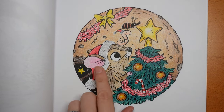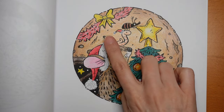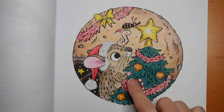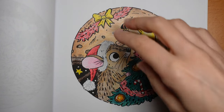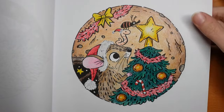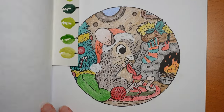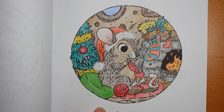And this one again, we've got some white in the fur. The hat's done in the same way, and Worm's hat is the same. We've got some white in the tinsel on this one to try and make it look more tinsely. I don't know what else word to use, but that one is all done with Arteza Premium. Use some different pencils for that one. I will try and use some different pencils in January.